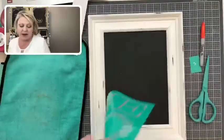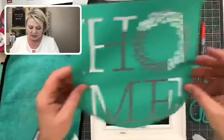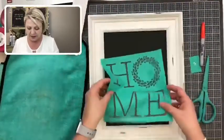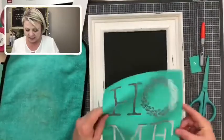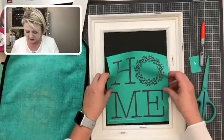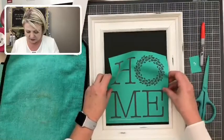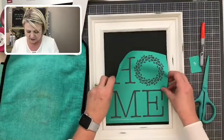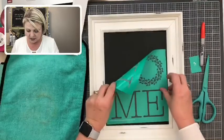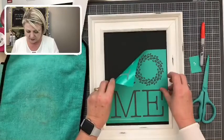So I'm going to set my backing sheet to the side so I can put it back on there when I'm ready. I don't know what I had on there. Okay, so we decided that, it is very tacky, that it was going to go just a little above the bottom. Can you guys see that? Does it look straight? Up, up, up.